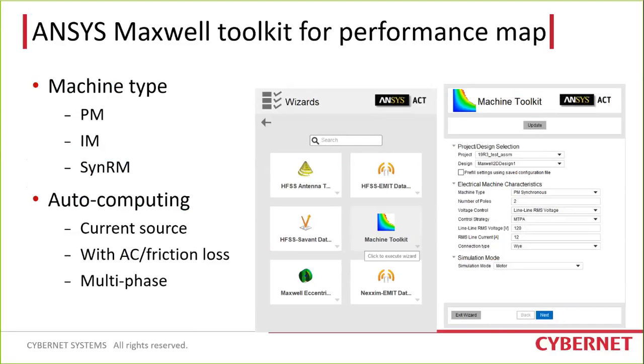And Ansys Maxwell has a very smart toolkit for performance maps. We can just use this toolkit to do the efficiency map, loss map, and so on. Now Maxwell gives this toolkit to analyze PM, IM, and synchronous reluctance motors. These three kinds of machine type, and it can compute the current source with AC loss and friction loss, and it can also do the multi-phase efficiency map analysis, such as 3-phase, 5-phase, and 6-phase.